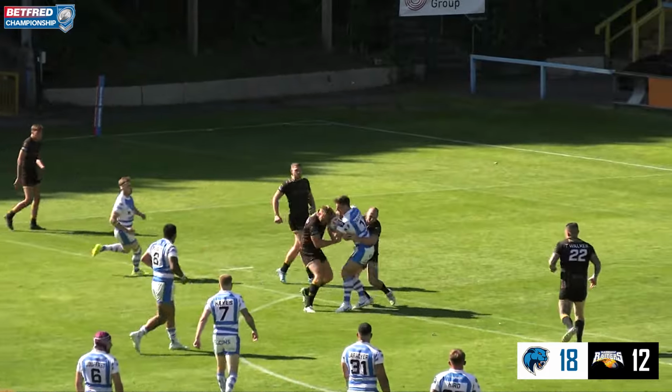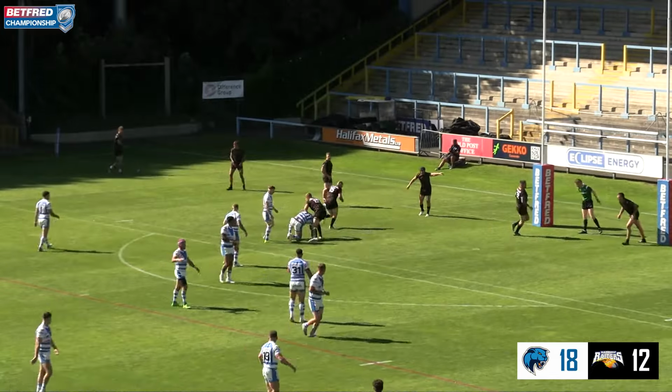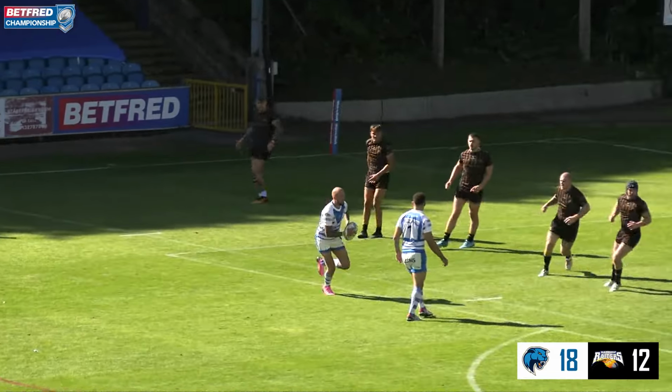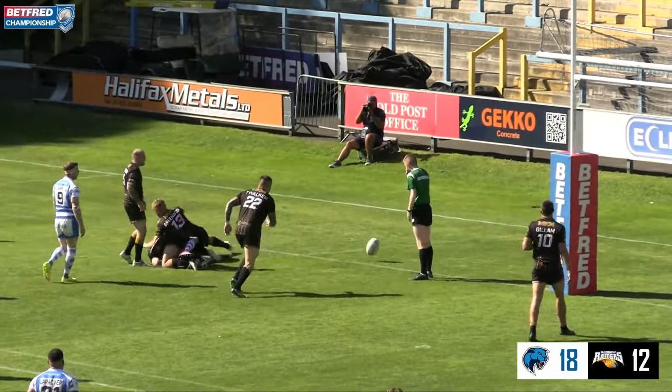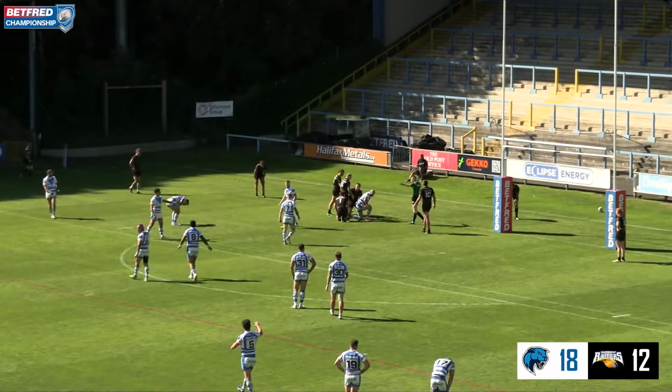Here's Kavanagh. Barrow looking very disjointed in defence here. The gaps all over the place. Halifax just got to use it. They stack it on the left, this right hand side, but they go left. They've gone the wrong way. Crooks brings it towards the centre. And he knocks on again, but the referee rules. That is the penalty.